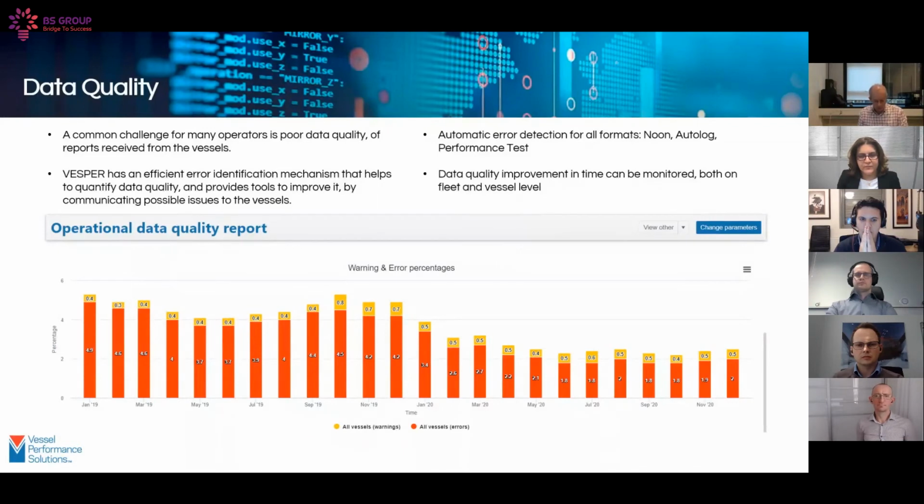Another important part is data quality, as Hauke mentioned, also mentioned by NAPA. Data quality is of course super important. In Vespa, we don't do the data collection ourselves. We get the data from our clients, so we use the data that people have. We have interfaces to many different NOM reporting systems and many autolog data systems. So we just take the data, but in order to look at it, we have to have a strong module that looks at the quality.